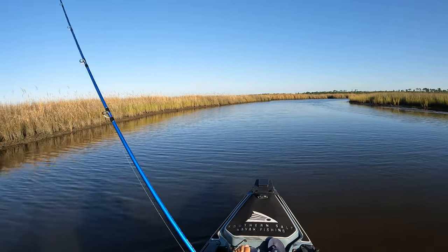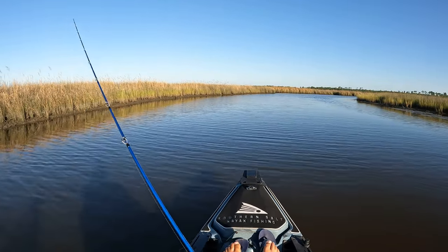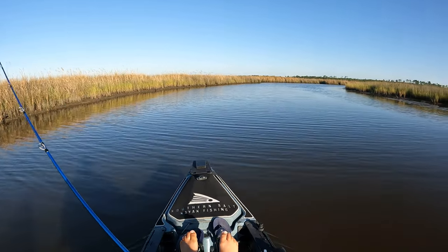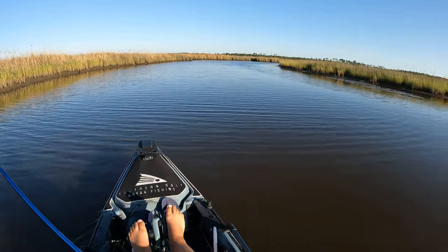We're gonna ease through this creek, and once we get to the back of it, if we can't get any reds by then, the tide's gonna start falling out. I'm gonna move out to the main channel and target some speckled trout, and I got a feeling we can probably catch some big ones.